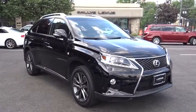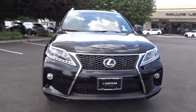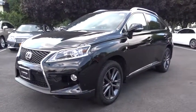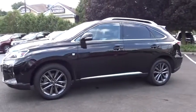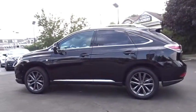2014 Lexus RX 350. The RX 350 offers a driver-inspired design and intuitive technology that puts you in total control of your interior. Paired with a spacious cargo area and a powerful V6 engine, the RX 350 continues to offer the best combination of powerful performance and interior luxury in its class. This vehicle has less than 25,000 miles.